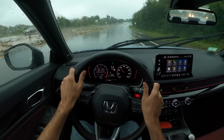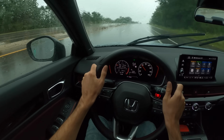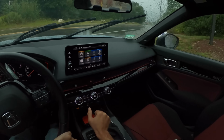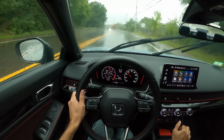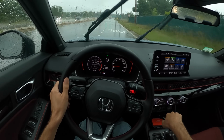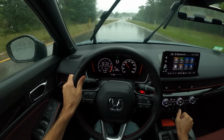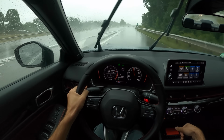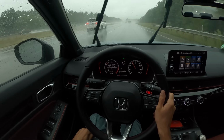Ever you feel like your car is not powerful enough, drive it in the rain, drive it in the snow. Low grip, every car has 1,000 horsepower in the snow. Starts to feel pretty quick when it's wet.